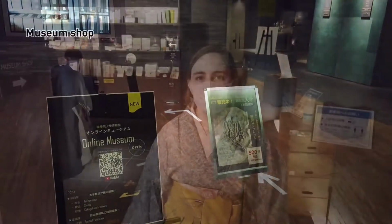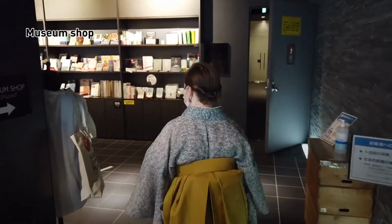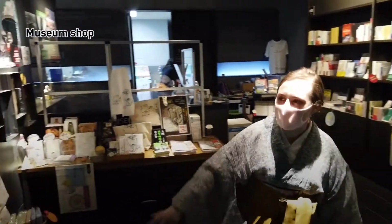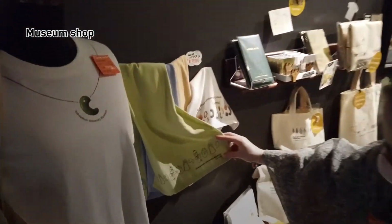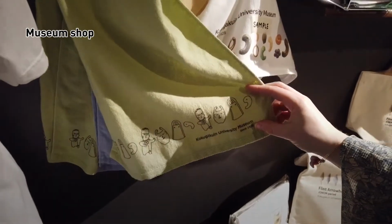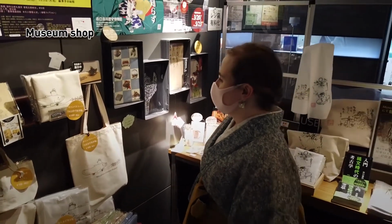Last but not least is the museum shop. While small, it is packed with goodies. And a lot of original goods here. We've got a t-shirt that's got this Nagatama jewelry. We've got these little towels. These are so cute, these illustrations of Hanura and bells and tama. We've got magnets, we've got books, we've got bags, all sorts of things.